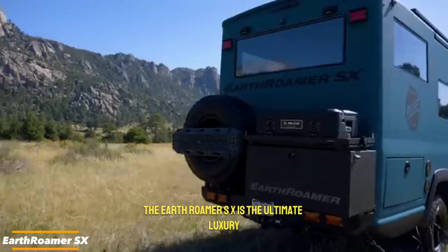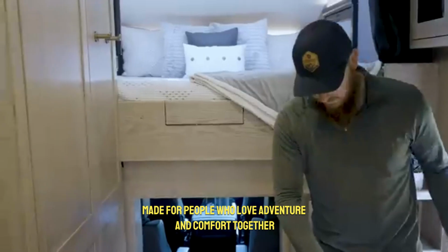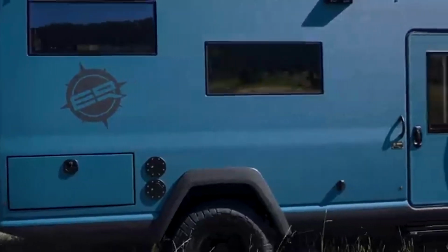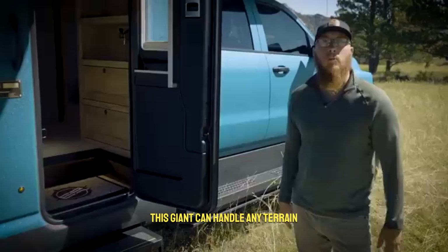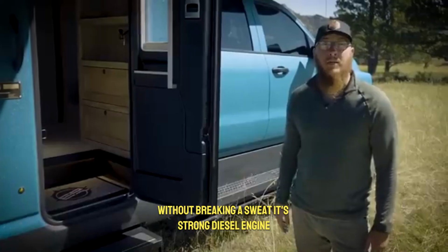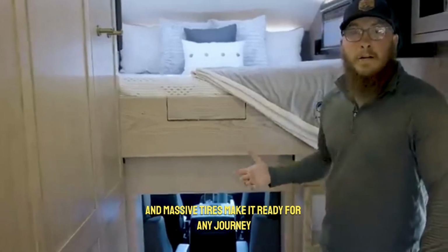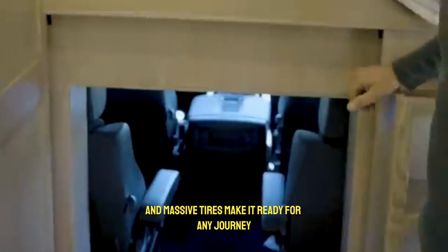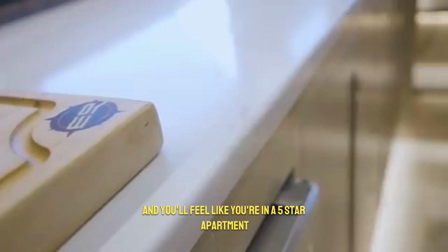The Earth Roamer SX is the ultimate luxury off-road motorhome made for people who love adventure and comfort together. Built on a powerful Ford F-750 chassis, this giant can handle any terrain, from rocky mountains to sandy deserts, without breaking a sweat. Its strong diesel engine, heavy-duty suspension, and massive tires make it ready for any journey. Step inside, and you'll feel like you're in a five-star apartment on wheels.